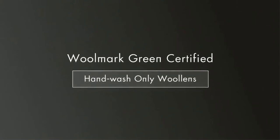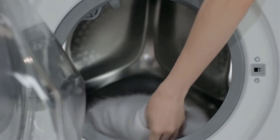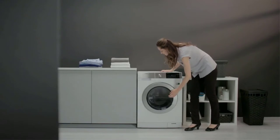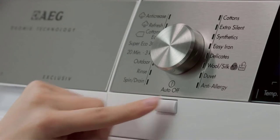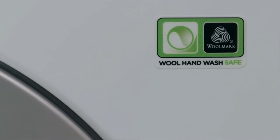The ÖKOMix has been independently awarded the Woolmark Green certification for gentle and energy efficient washing of woolen garments, including hand wash only wool. The Woolmark Green endorsement has been awarded by the world's leading independent authority on wool care.